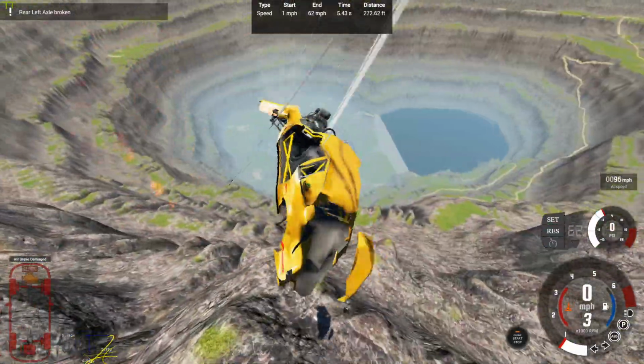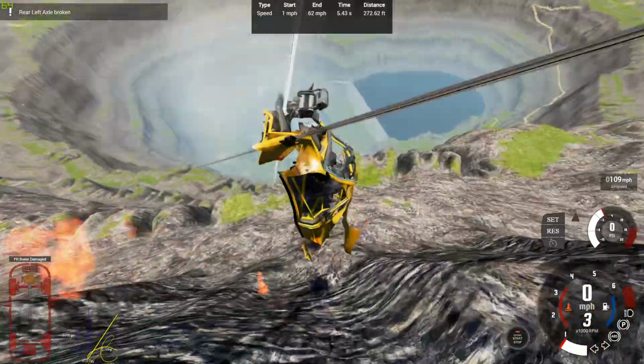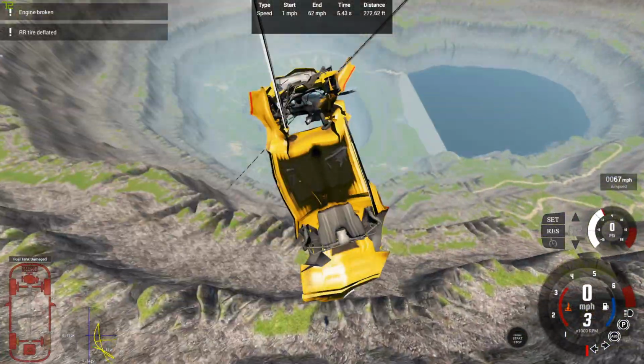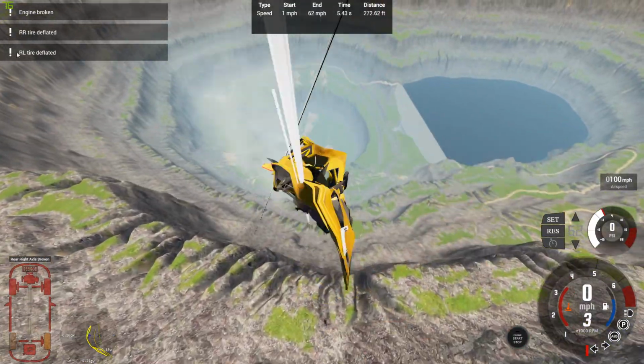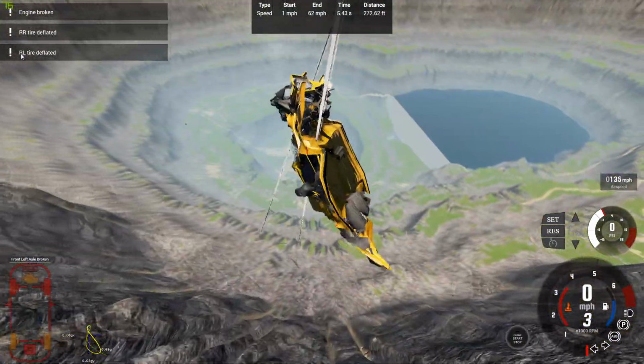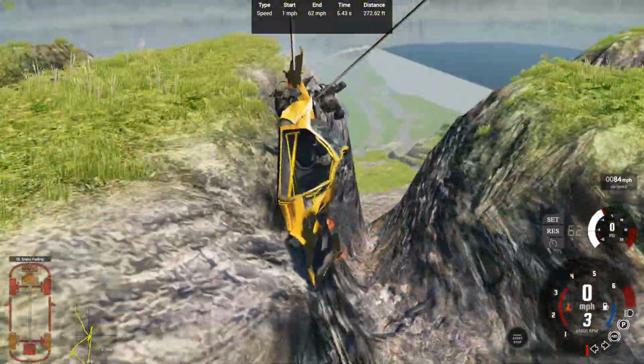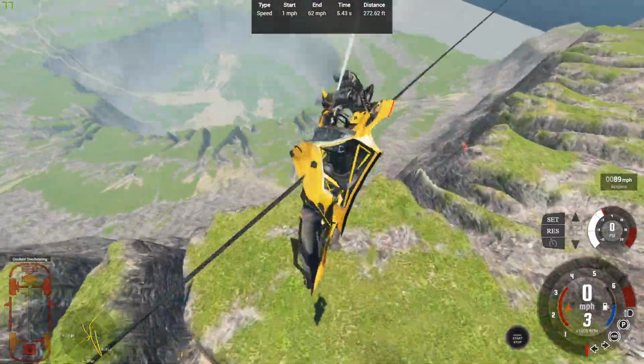How about right around here? Right now? Nope. Now this is brutal. Engine broken. Thank you, that didn't even deserve to be running. And right rear, right left tire deflated. There you have it, folks. And some polygons still going mental. Pretty brutal hit. And kind of brutal right there.